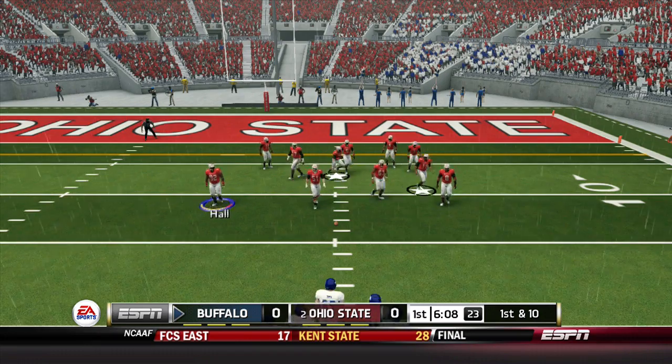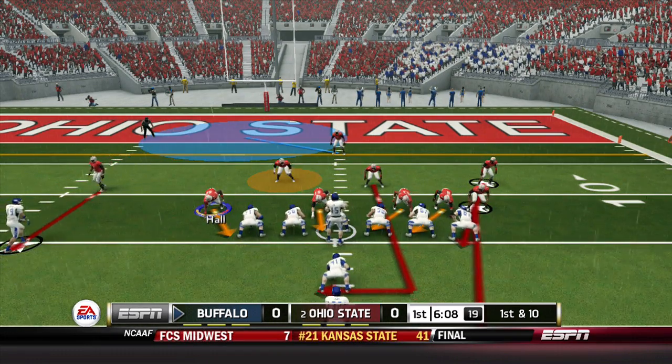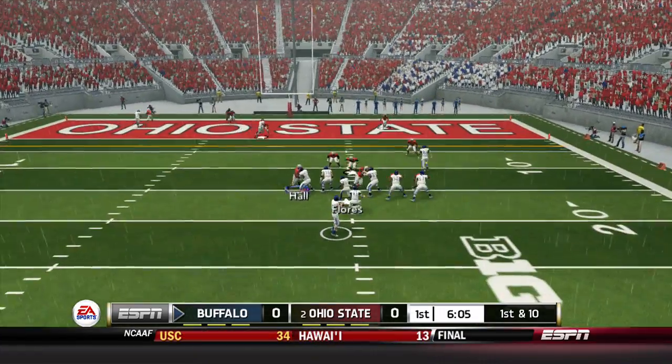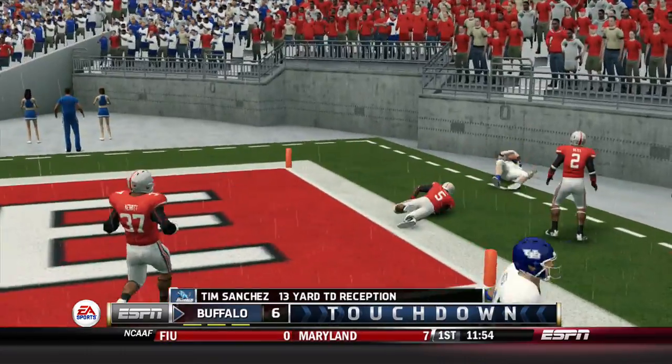First down, 10 yards to go. Ball on the 13. Zips it to the tight end. Touchdown, Bulls!